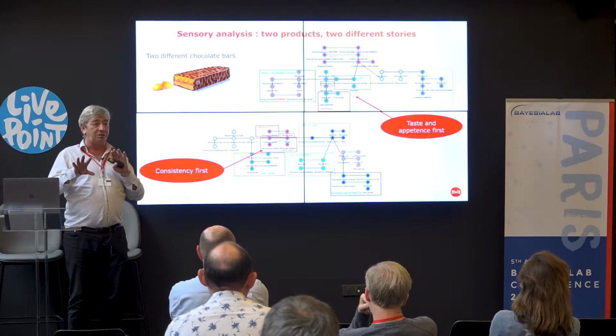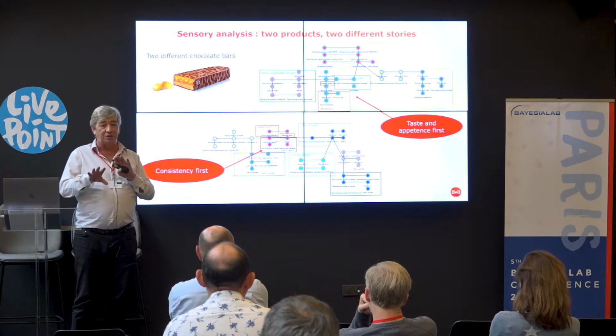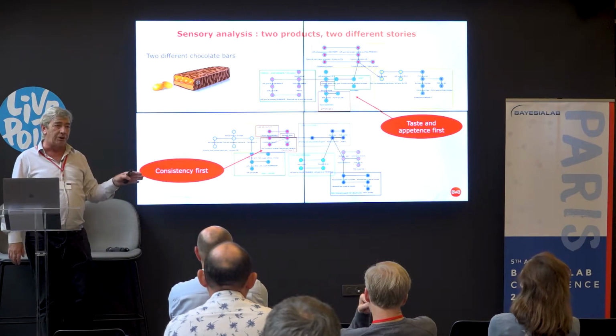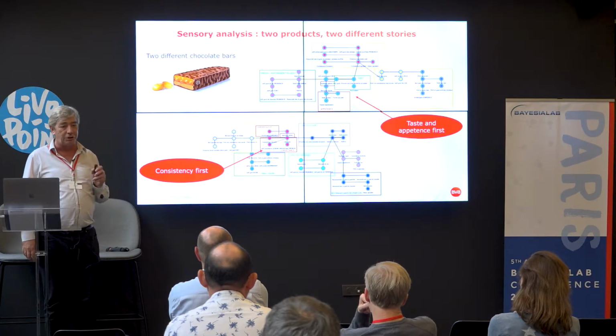For the same type of product, 2 different analyses and 2 different pillars for the improvement of the product.